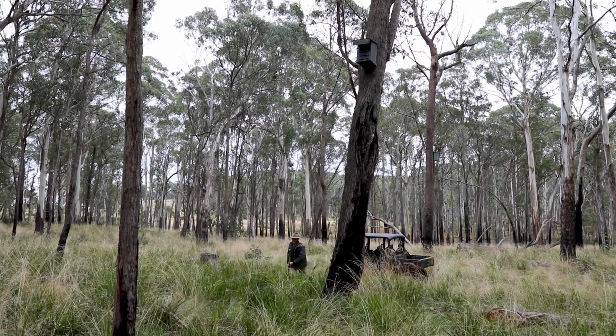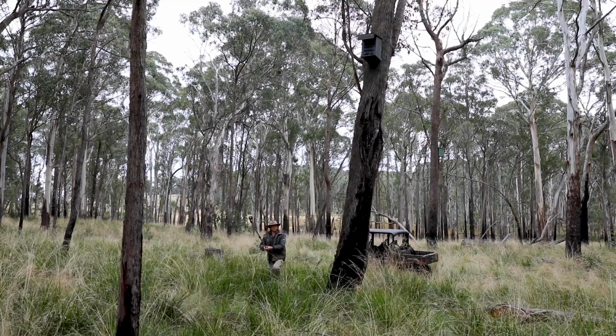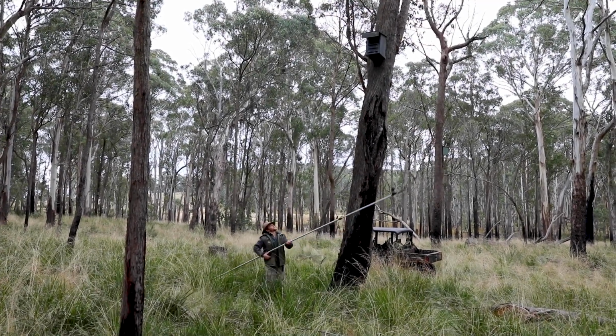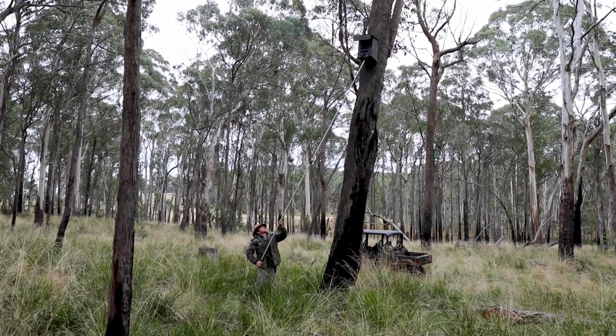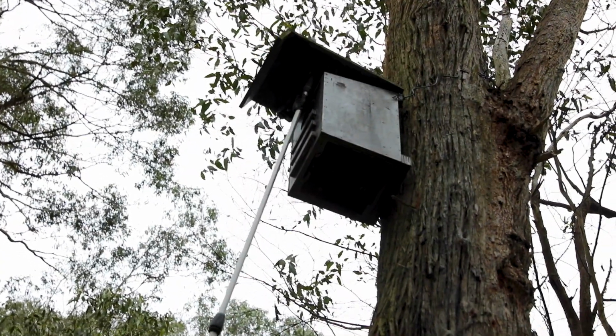So Aussie Ark helps fill this gap. We install nest boxes to provide an intermediate home for these species whilst old growth reforms. Honestly, I could do this all day. Being able to go and check on wild animals within habitat that we've provided, I mean, that's really proper stuff. You know, it's about as good as conservation gets.